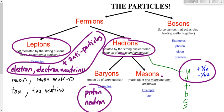So what are you going to take away from this, guys? There's this big, massive puzzle here. We need to fill in a few pieces, but at least now we see where these pieces fit in the puzzle. As far as we're concerned, there are two types of particles: the leptons and the hadrons. The leptons are not mediated by the strong nuclear force. Hadrons are mediated by the strong nuclear force.